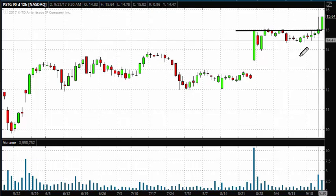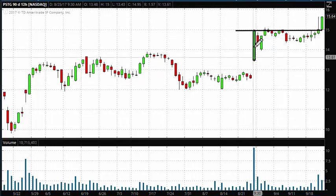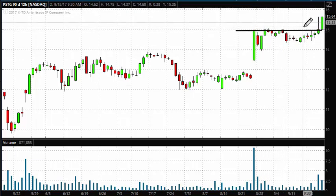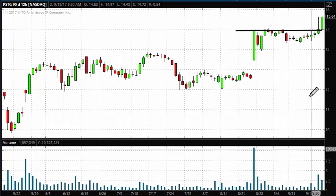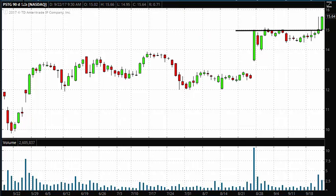and then the next day you get the big break. So this is a perfect example. Big breakout on volume, and then you get the tight range, and then you get the continuation. And so this one was just a very nice move on good volume through that 15 resistance. So congrats if you caught that one. That was a nice setup. PSTG.